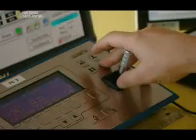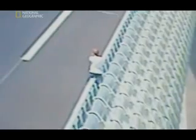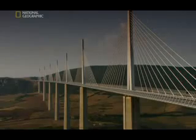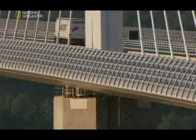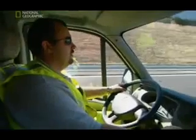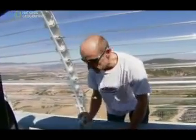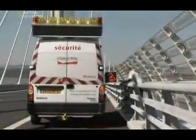Jose zooms in his camera to reveal the man has left his car and is sitting dangerously on the crash barrier. The driver's probably only broken down, but already one man who stopped climbed over the wind barrier and jumped to his death. Bruno intervenes. Thankfully, it's no more than an irresponsible photographer who's sent on his way.